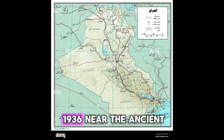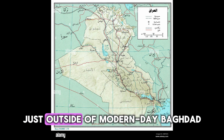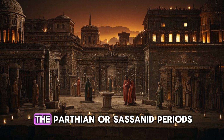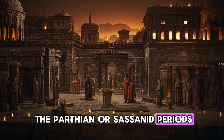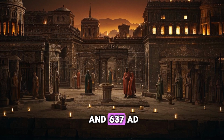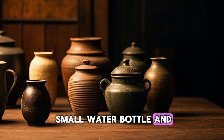They were found in 1936 near the ancient city of Ctesiphon, just outside of modern-day Baghdad. It's believed that the jars were created during the Parthian or Sassanid periods, which would place their age between 224 AD and 637 AD. Each jar is about the size of a small water bottle and has a narrow neck and a wide base.